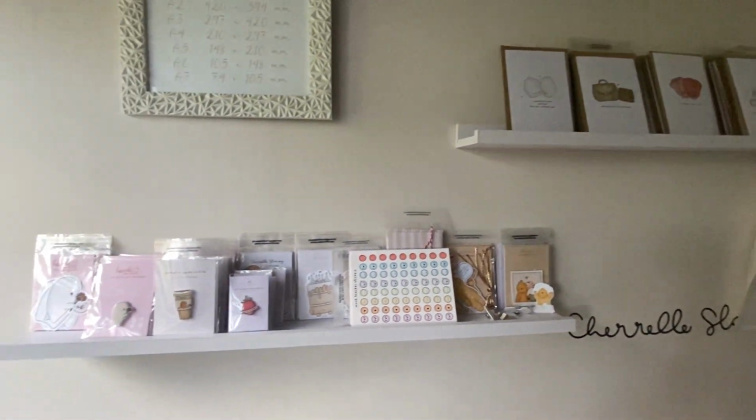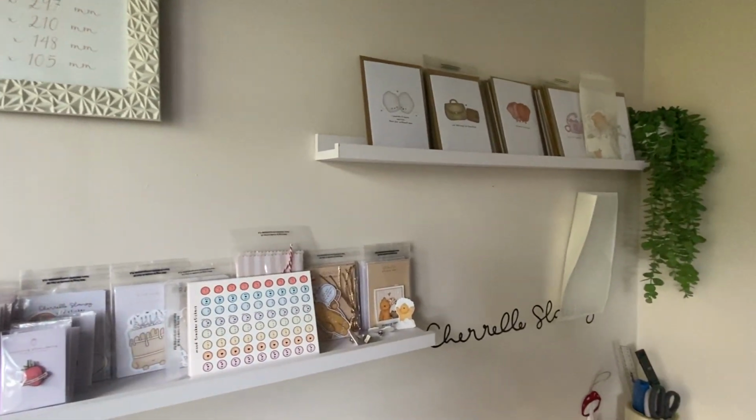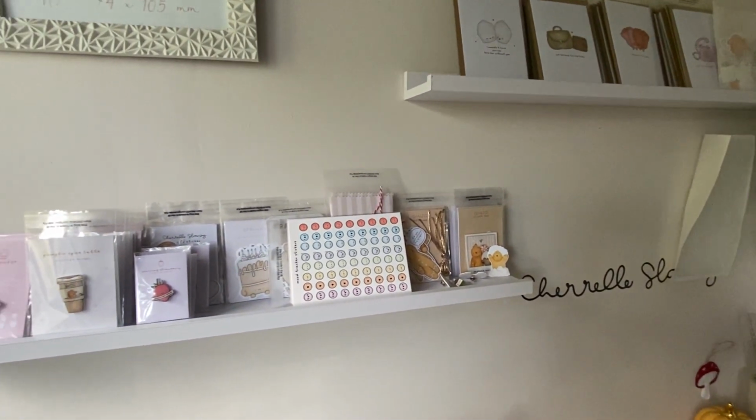So not really sure what I'm going to do in terms of storage as the days and weeks go on, but I'm sure we'll figure it out. I've had a little bit of client work to do today, which has taken me the rest of the afternoon.